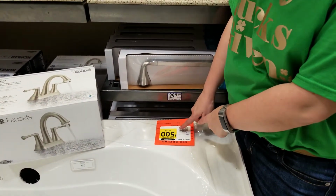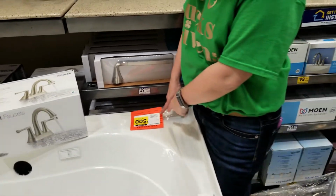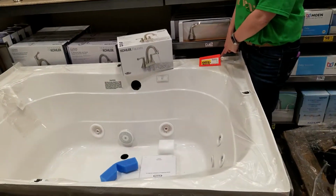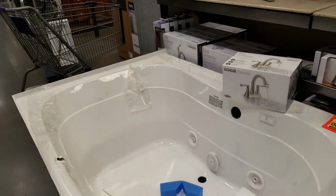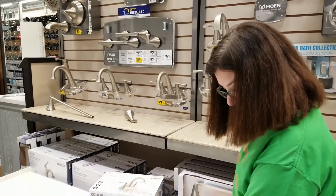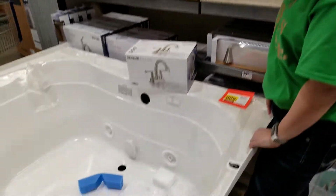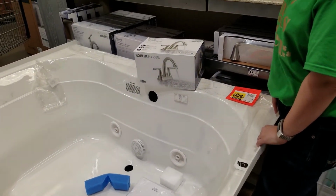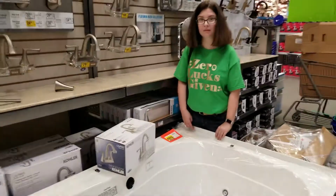Look at this great price. It's tempting. But some days you just have to walk away. $1,700 on clearance for $500. And this is the reason we come to Lowe's very often. But we need to walk away. It's tempting. We need to walk away.